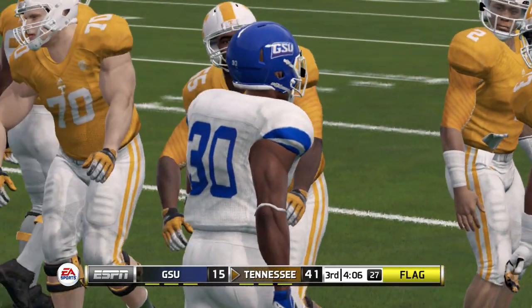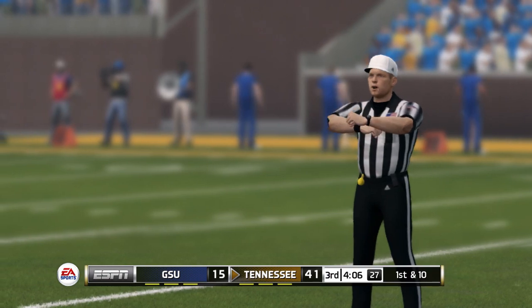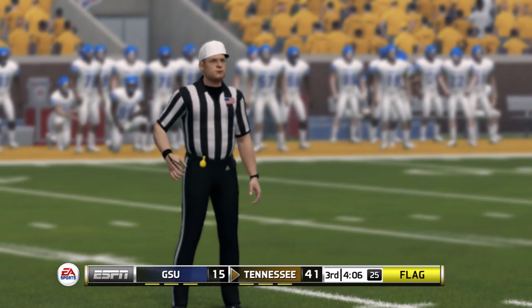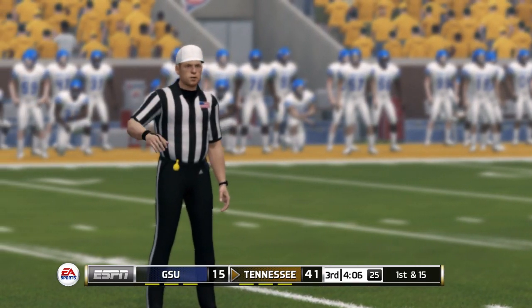Place and they'll blow it dead. False start, offense. Just a mental lapse, but it's going to cost them 5 yards. Still first down.